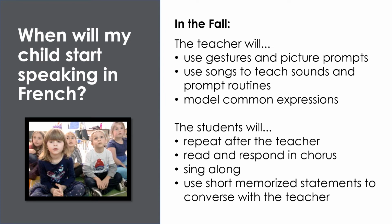Parents often wonder how long it will take for their child to start speaking French. Typically, what we see is that in the fall, the teacher is using a lot of picture prompts and gestures. They're teaching sounds through poems. They are using routines every day and modeling the same very common expressions. The students do a lot of repetition, so they repeat after the teacher. They will read at the same time in chorus. They will use a lot of short memorized statements to converse with the teacher.